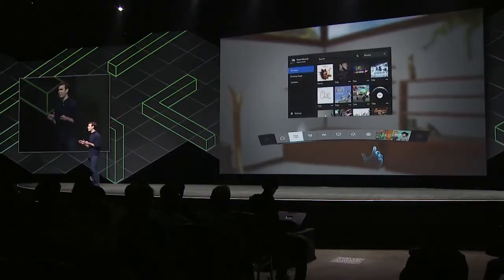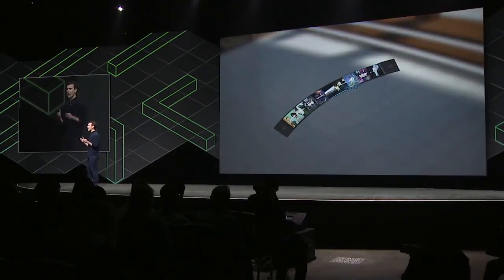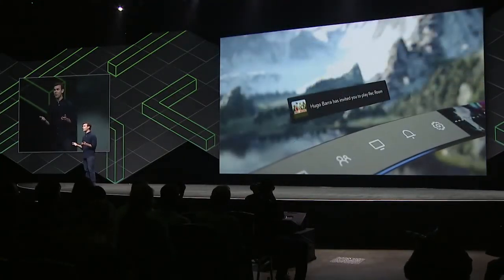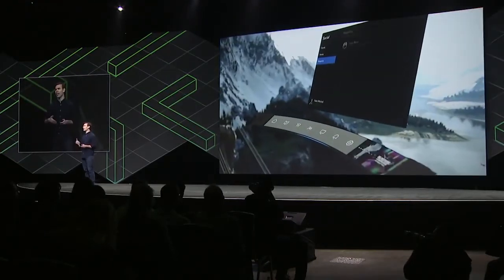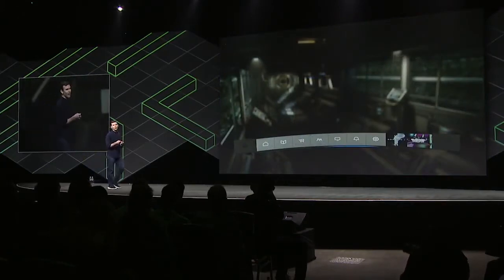And where the old UI was designed for gamepad, we've designed Dash natively for touch. You can just swipe naturally to scroll, and once you've found what you're looking for, you simply tap to select it. It feels great. Dash completely streamlines complex actions. I can easily jump from one app to another directly from Dash. Or, let's say Hugo invites me to play some Rec Room. I can open up Dash, accept the invite, and we're off. But that's just scratching the surface of what Dash is capable of. And that's because Dash unlocks the full power of your PC, letting you use your desktop apps from inside VR.